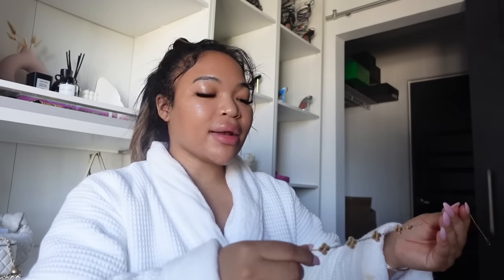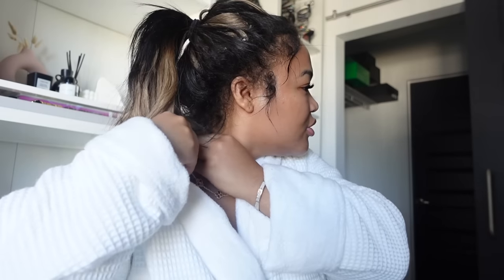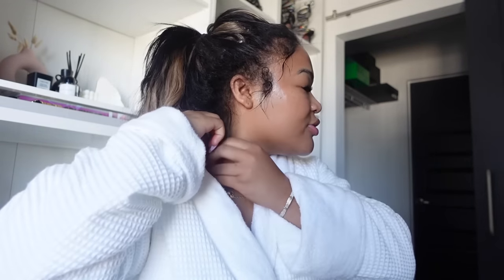What the hell? This is not gonna do anything. My neck is too thick for this. Oh my god, hold on. Not me having to use the whole pack to make a necklace. No. So, see how it extended it? Oh, that's cute. So yeah, so I got this little necklace extension.